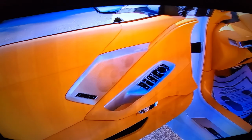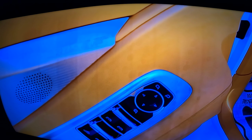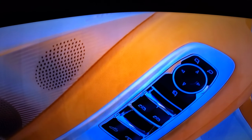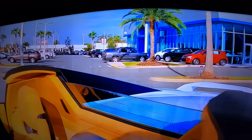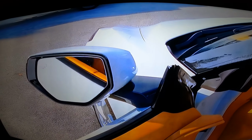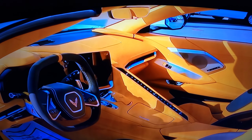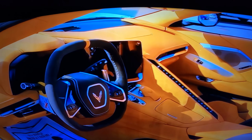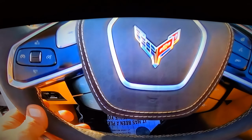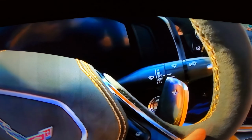This is an LT3 model, so it's loaded with everything on it. It even has a Bose radio system with like 14 speakers in this particular vehicle. It even has the swivel side view mirrors, and you can let the mirrors in or let them out. It also has the warning indicator on the mirrors. If a vehicle comes up beside you in your blind spot and you can't see it, you can see the indicators in the mirror warning you that there's an object on the side of the vehicle.